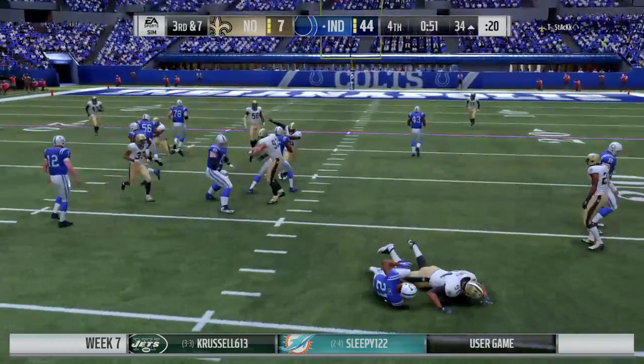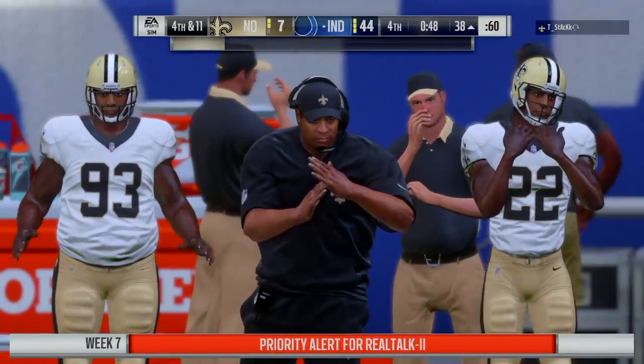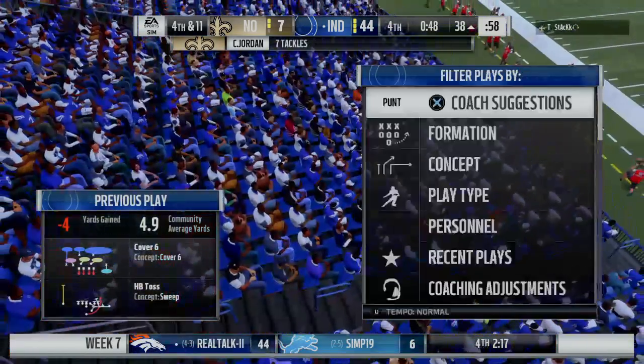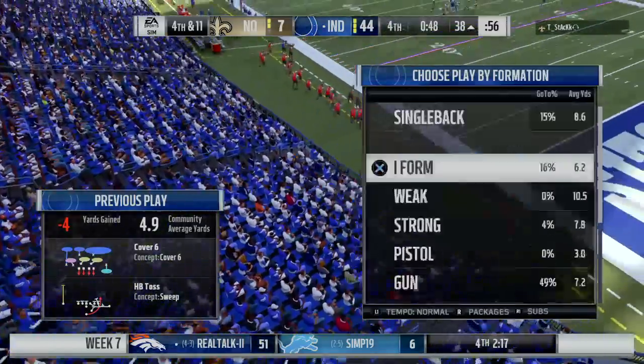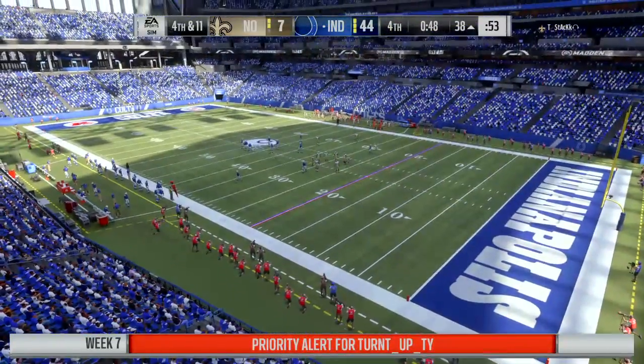On 3rd down, it's Hines. And this play will be blown up. He'll lose yardage back at the 38. And now the Saints are going to take a timeout on defense as they get the stoppage with just under 50 seconds remaining in the 4th.